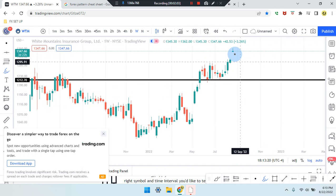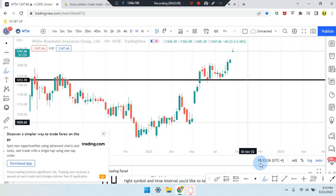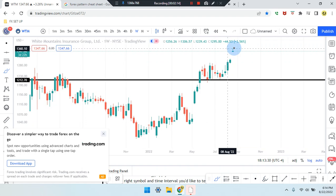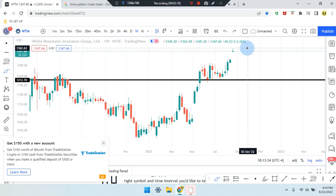On the weekly time frame, we have price action as a bullish green push up to the top. So it's a small candle with a push up to the top. Price action has tagged this area just one time. Okay, so we're going to walk down the time frame to see what's going on.